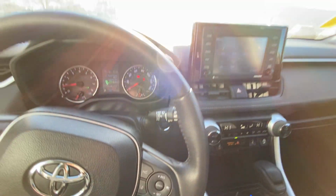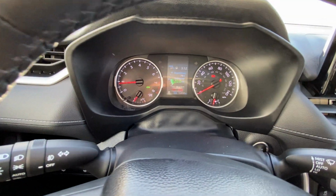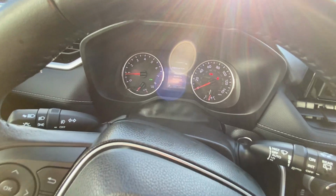So obviously very, very cool. Here's that driver infotainment screen. This does toggle for a few different cool things.